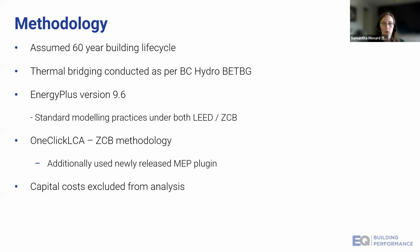And we also excluded capital costs from the analysis. Capital costs are super important, we totally understand that. But due to the number of iterations we looked at on this project and how much capital costs seem to fluctuate month to month, it just wasn't realistically feasible for us to include that. So while we may be able to make some commentary on what might be more expensive, we can't give exact trade-offs.